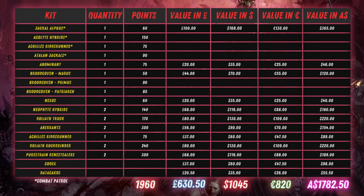Yeah, just add 5%. Right, so value in English sterling, £630.50. That does include codex and data cards. Oh, thank you. Yeah, and they work out at £57.50 of that.